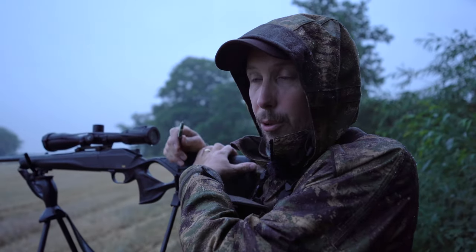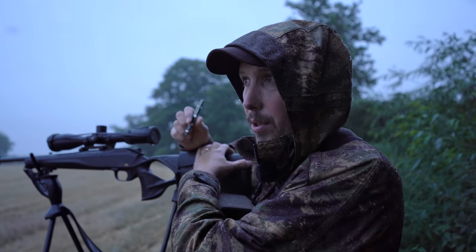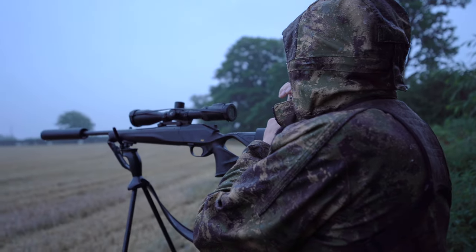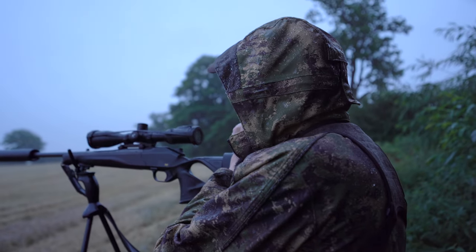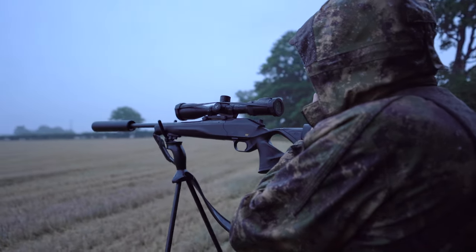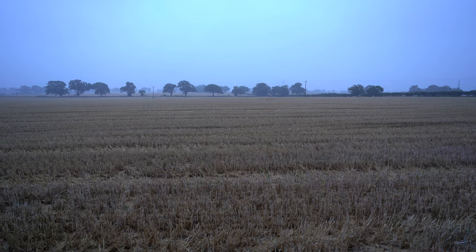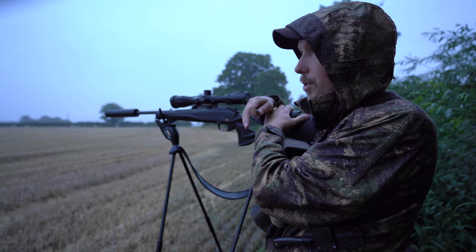So we were just using a little bootalo call before. Going to go on to one of these mouth calls now because you get a bit more volume on it. See a roebuck, then, the next field over in some standing cereal.